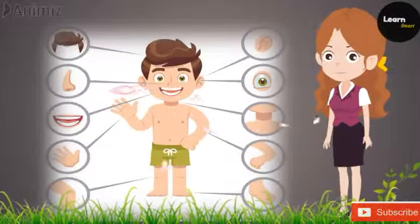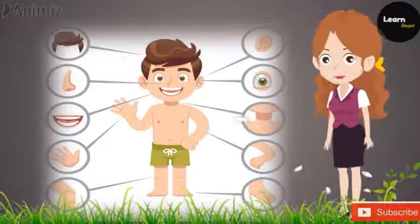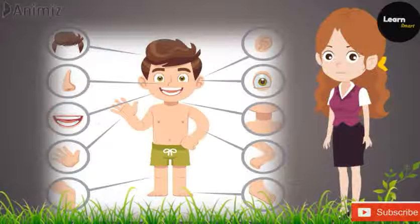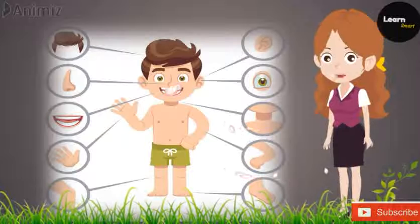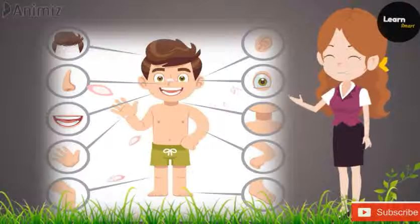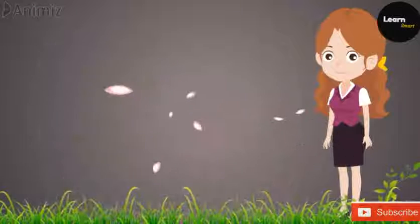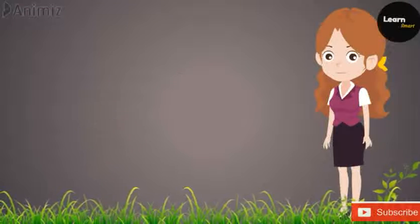Head, hair, eye, nose, ear, mouth, neck, chest, arm, tummy, wrist, fingers, thigh, knee, leg, foot, and toe. And now, learners, just take a close look at these parts of our body.